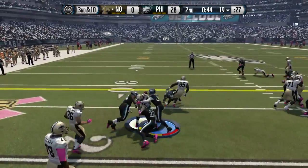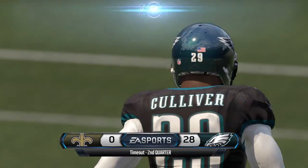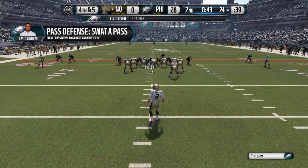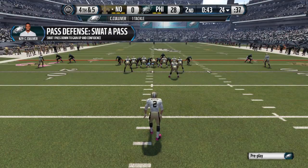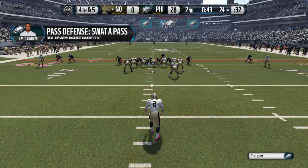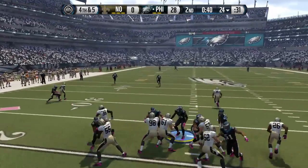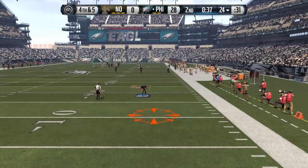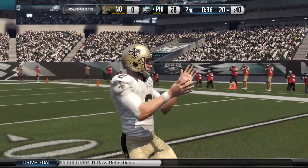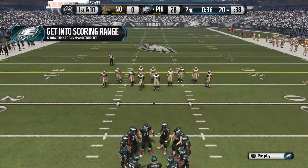Anderson's taking the handoff. He's brought down. That's going to bring up fourth down. The Eagles call a timeout. Their first. Butler will be called on now to punt the football. They'll take it at the 20. The Eagles take the field again on offense.